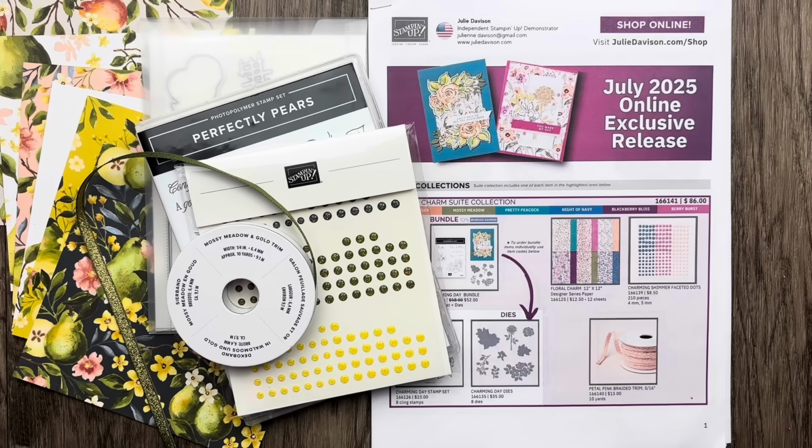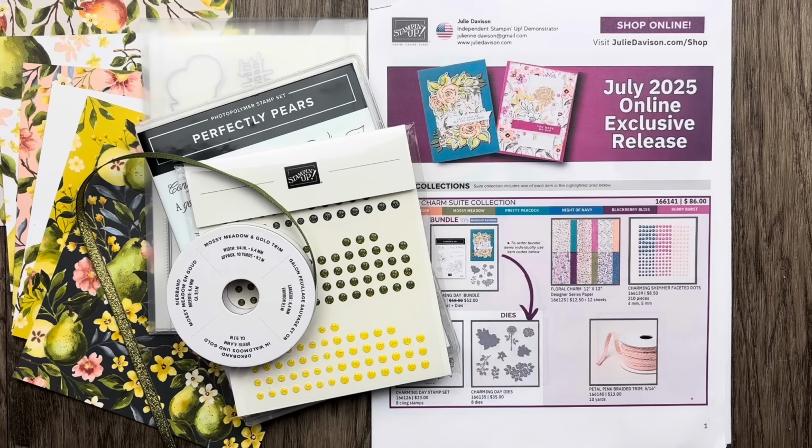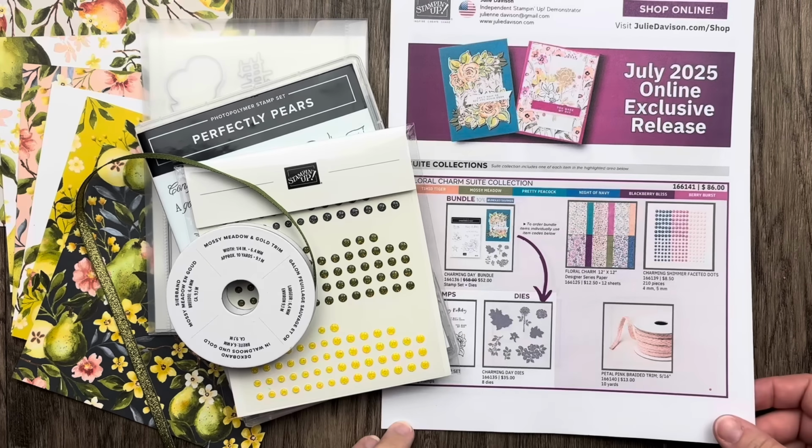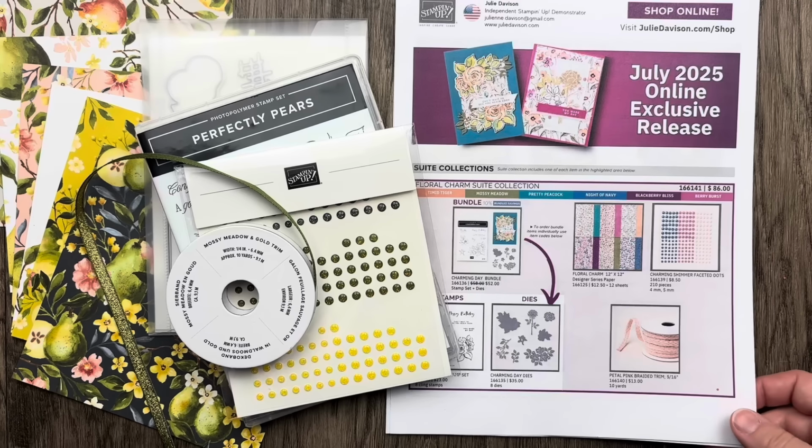So this week we are using some brand new online exclusives. If you haven't been watching, make sure to go back and see some of our other videos because we've been highlighting different suites and different bundles for the last several weeks. So be sure to check that out. This is the July 2025 online exclusive flyer. You can download the link in my video description if you want to check it out.